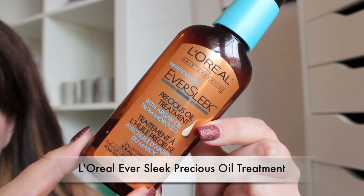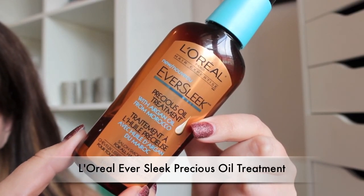As you can probably see, I added some more ombre effect to my hair this month. And while I really do like the way my hair looks curled, I find that the ombre looks more dramatic when it's straightened. So I've just been straightening my hair a lot more, especially towards the end of this past month. And the 2 products that I've really liked to help me with it are, one, the L'Oreal Ever Sleek Precious Oil Treatment. This is just like every argan oil out there, like the Moroccanoil, all those sort of things.